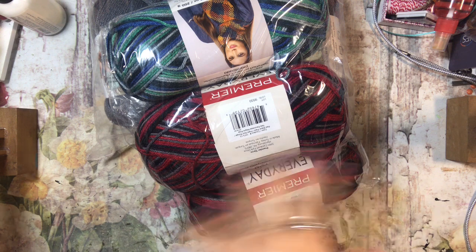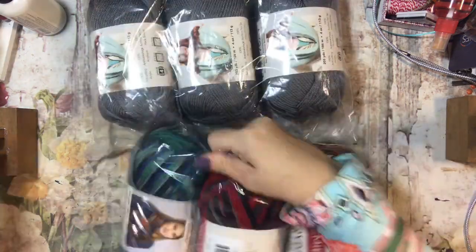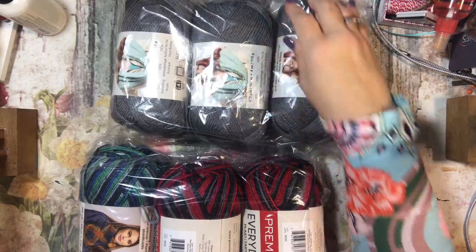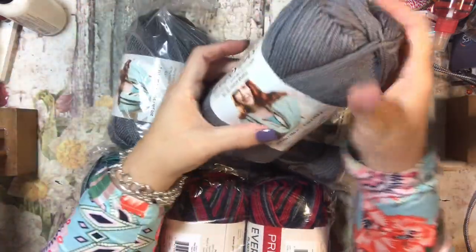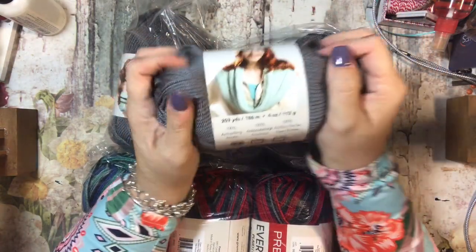It looks pretty, but it doesn't look like much like that. This is Premier Everyday yarn. This one is in the soft worsted, and I got the color steel. So I'll take it out so you can see. And I can feel it. Oh my goodness, it is nice. This is 203 yards. It is 100% acrylic.